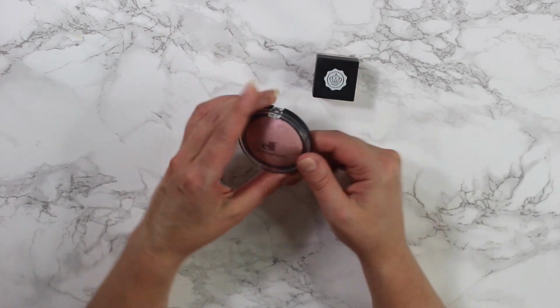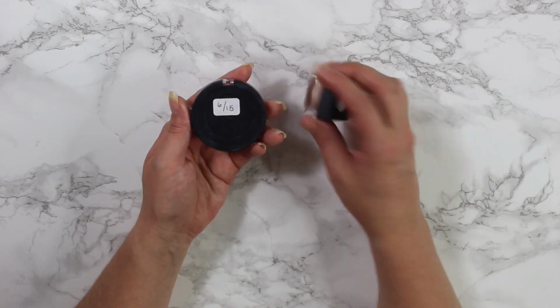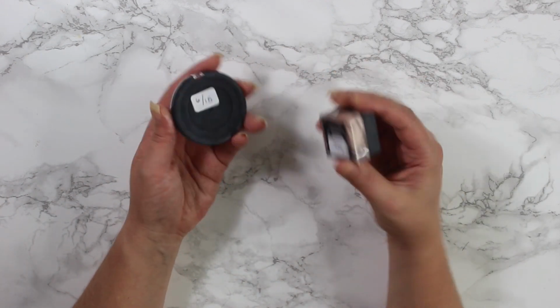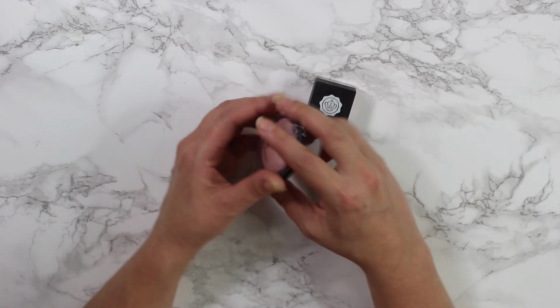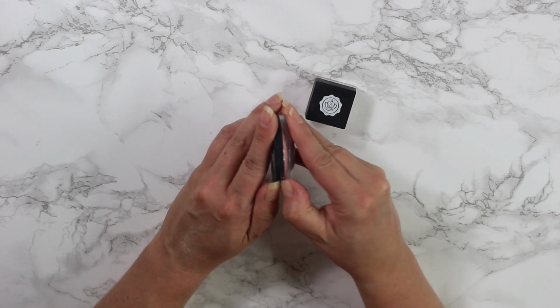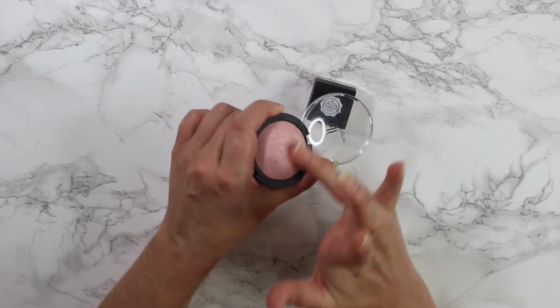Let's see what this e.l.f. highlighter brings us. So this one is a baked highlighter. This one's also expired. I suppose, yeah, this one's actually newer. So I possibly will hold on to that one since, like I said, I have not held on to any of them. But let's go ahead and give this guy a swatch.